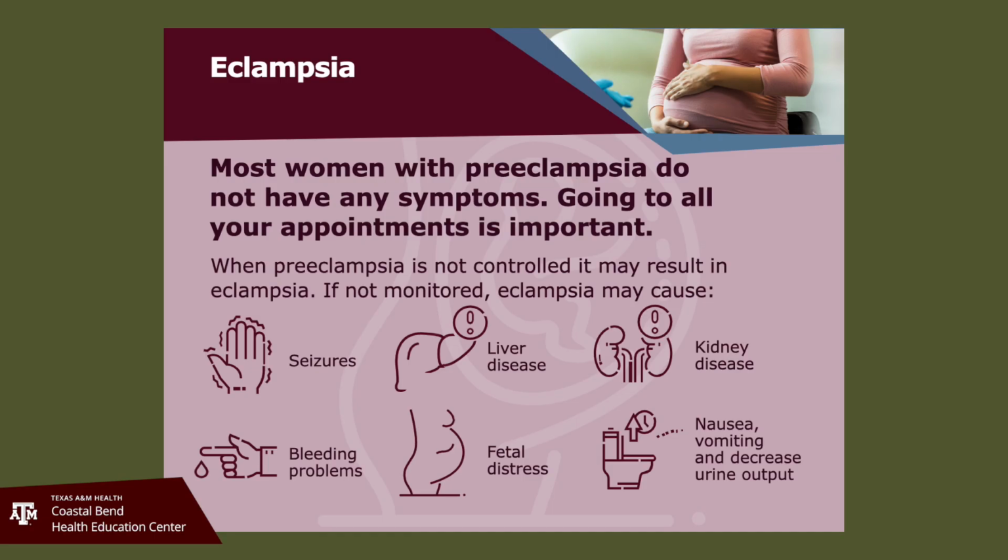Women with preeclampsia may not have any symptoms, so it's important to go to all your doctor's appointments. Preeclampsia that is untreated can change into eclampsia, which is more severe. Eclampsia has some major complications and includes seizures, liver disease, and kidney disease, and can result in some fetal distress. It's very important that you go to all your appointments and have your blood pressure checked regularly.